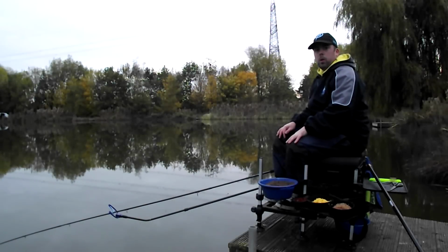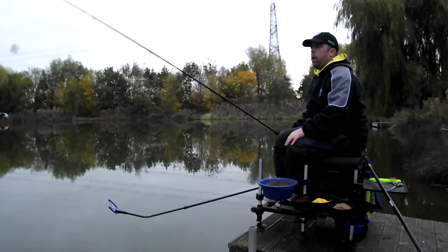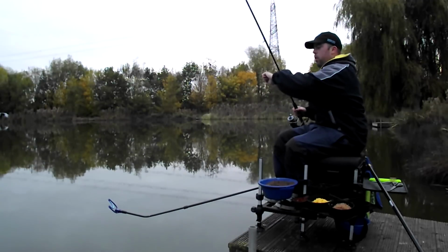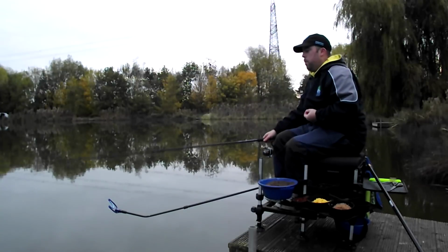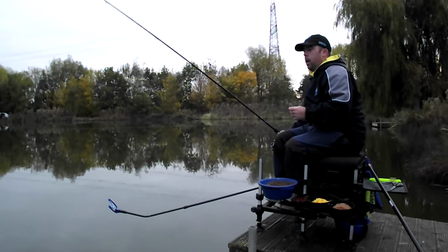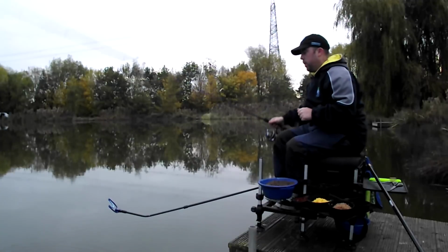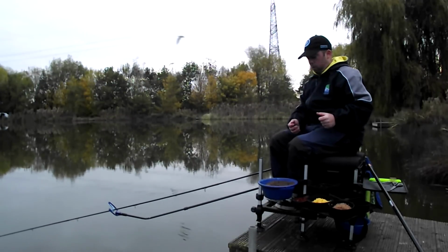Right, really simple setup we've got today. I've gone a bit old school, and I've gone for a cage feeder. I know method feeders are all the rage nowadays, but when it gets to winter, I do like to go old school and go back to the cage feeders. So I'm just going to have a quick run through with you.